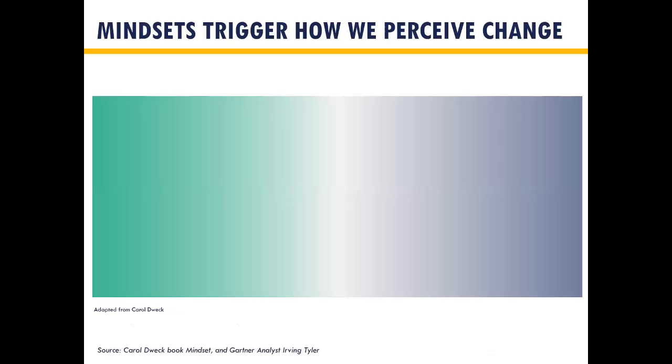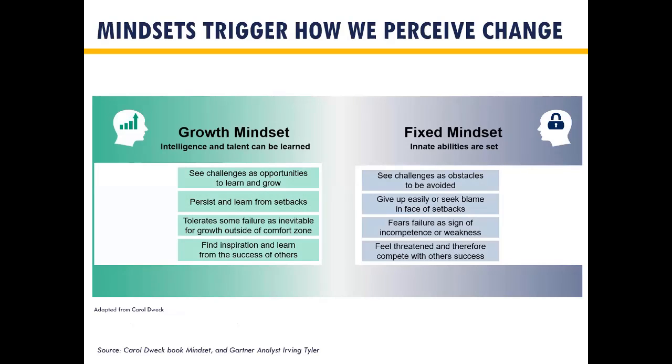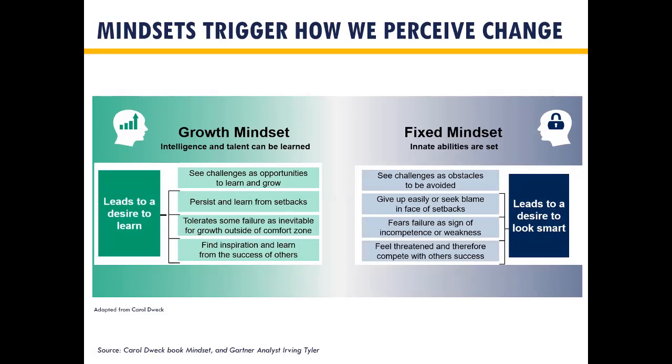All right, mindsets really trigger how we perceive change. I won't go too far into this, but there's a great difference between a fixed mindset and a growth mindset. The fixed mindset really leads to a desire to look smart, and we all have some of that. The growth mindset really leads to a desire to learn, continuous learning.